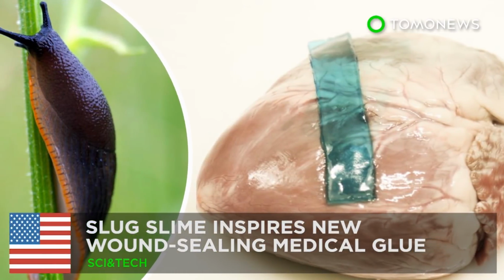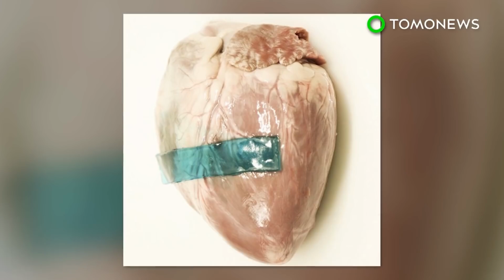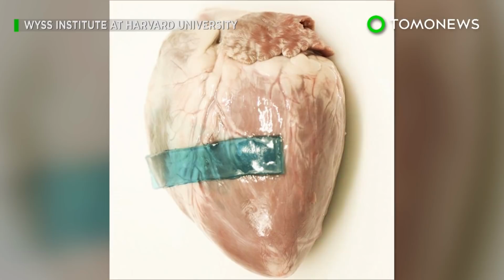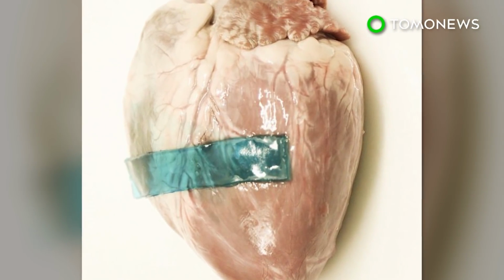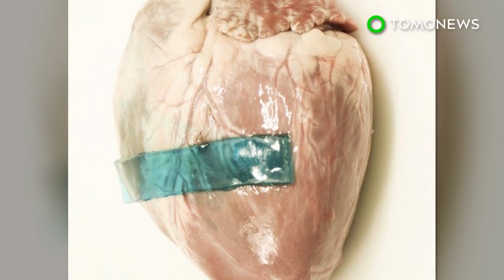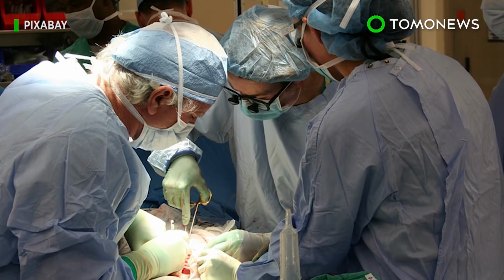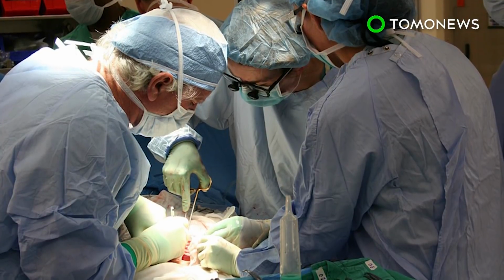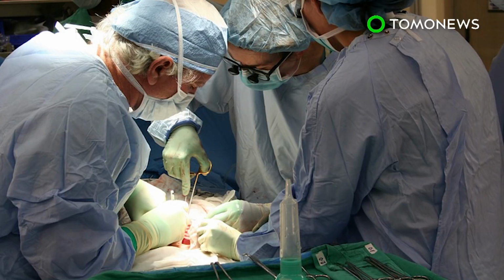This seriously sticky surgical glue is all thanks to a slug slime. A team of scientists have taken inspiration from slug mucus to create a new surgical sealant that can patch up wounds even on wet surfaces. Although readily available in the market, current surgical glues are often inflexible and can have difficulty sticking well to fluid-covered human tissue. They may even be toxic to cells.